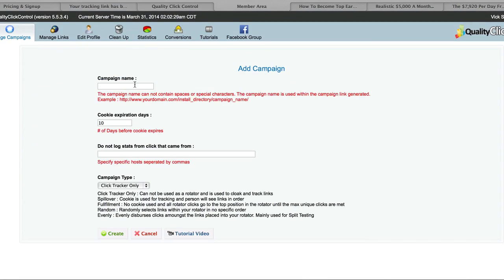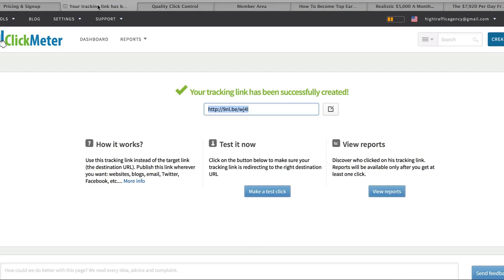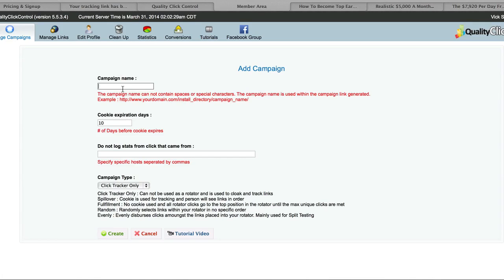I'm going to click on Create New Campaign, okay? And what did we name this? I think we named this, what was that? How did we name this? ITF. I'll just say ITF 12, okay, for my campaign name. Cookie expiration days, I'll just say 10, okay. Just leave it at that. And then here, my campaign type, I'm just going to set this to rotate evenly, okay, evenly rotator, okay. I'm going to click on Create.